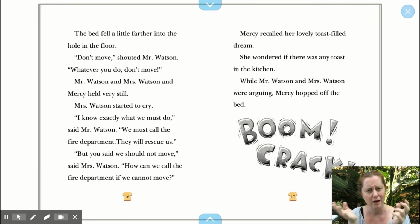I'm thinking of this right now. I'm thinking, do they have some different concerns? Do Mrs. and Mr. Watson have different concerns than Mercy? What are they? Pause this and say it. You might say that Mr. and Mrs. Watson are very worried about what's happening in their house. Mercy, on the other hand, is just worried about eating something.